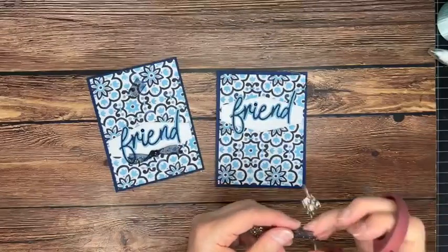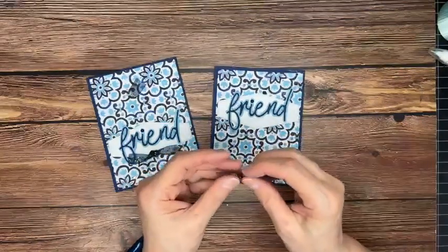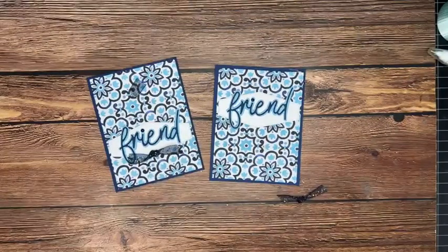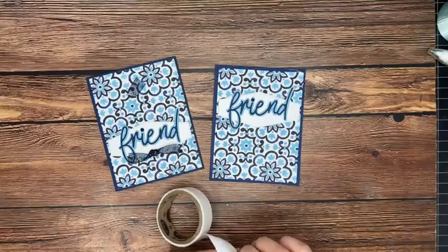I think I need to trim this guy just a tiny bit more to even it up. I didn't do a good job when I cut that, evening it up. Just a cute little knot that we're going to add with a glue dot. And that's going to add a little bit more sparkle.